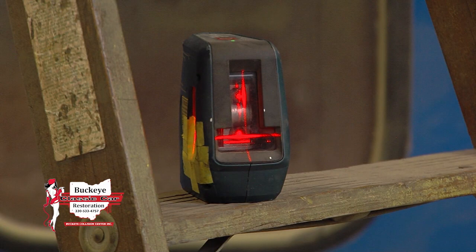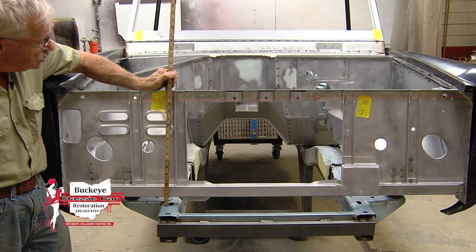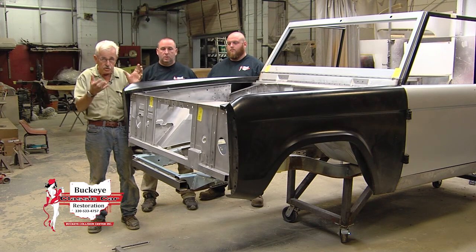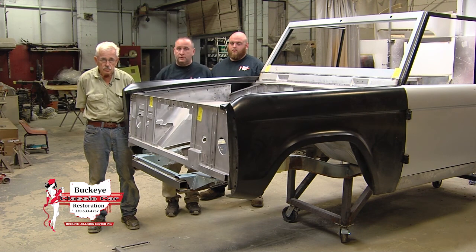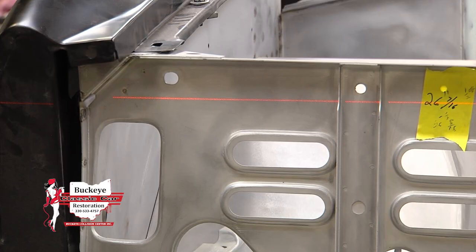The idea of checking your frame out is that if you get your frame level and straight, all your sheet metal and everything goes together much, much easier. If you're off say 1/8 of an inch in the front, that will translate to probably about 1 and a half inches in the back if it's twisted. Right, in all cars, 1/8 of an inch is factory specification for being out of alignment. So over 100 inches, you've got to be within spec by 1/8 of an inch.